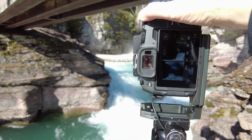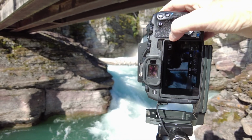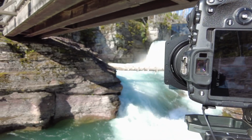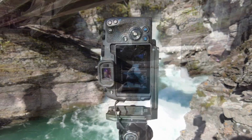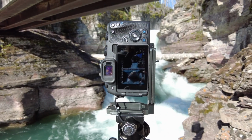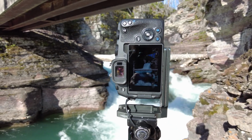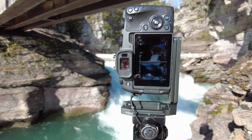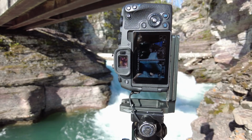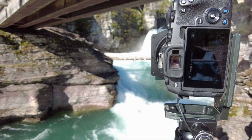And just because it's not quite exactly what I want, I'm going to increase the ISO just a little bit and see how that works out. So it worked out about 125 ISO at f/22 for the aperture, and a 1/15th of a second exposure with this bright light. And I think I'm happy with how that slowed down the waterfall with the 2-stop filter on it.